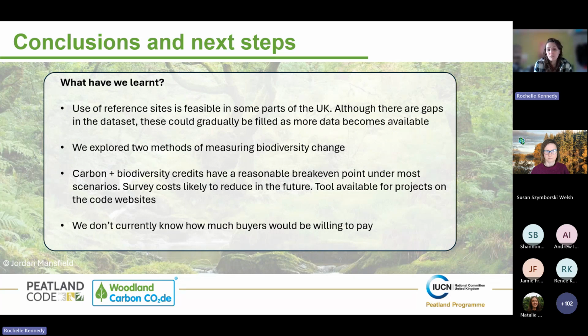And then with the financial modelling, we found that this carbon plus biodiversity credit actually had quite a reasonable break-even point compared to the carbon only credit under most scenarios, which is quite encouraging, especially since survey costs are likely to reduce in the future. But also, you know, the value of a carbon or a biodiversity credit will also hopefully increase in the future. And Ricardo also produced this tool for projects to help them calculate that break-even point.